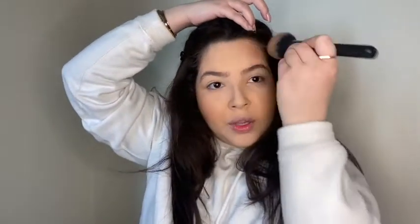Okay, that's more than enough. I really like this bronzer. It might be a little bit too dark for my skin tone, but I love it because it has this terracotta red undertone.